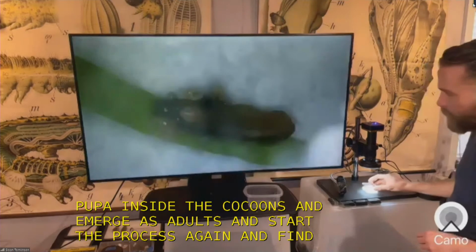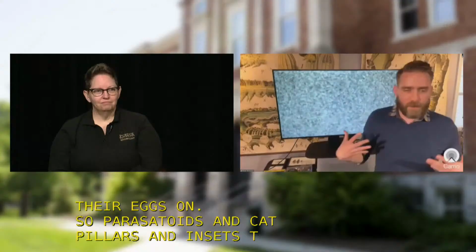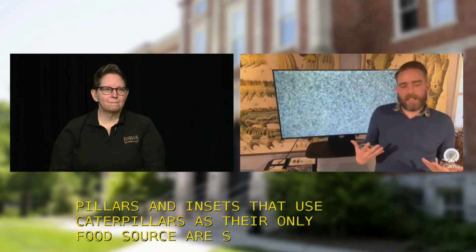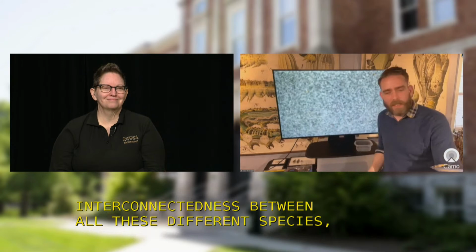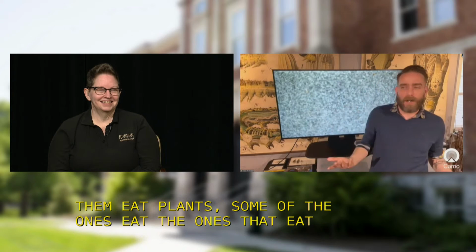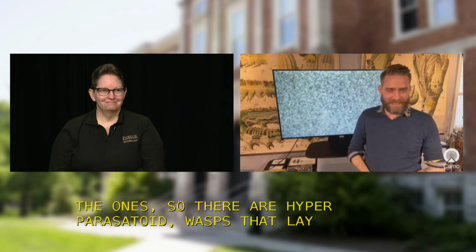And so parasitoids and caterpillars and insects that use caterpillars as their only food source are so interlinked that that's one of the reasons we celebrate, because biodiversity needs that kind of interaction. It needs that kind of interconnectedness between all these different species working together. Some of them eat plants, some of them eat the ones that eat plants, and there's even ones that eat the ones that eat the ones. So there's things called hyperparasitoids. So there's wasps that lay their eggs inside of the pupa of wasps who ate caterpillars. So it's this constant little, like, multi-layered cake, basically.